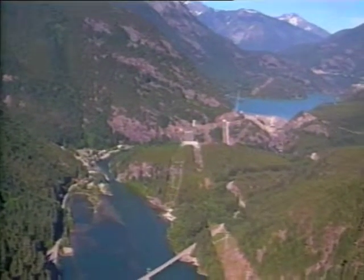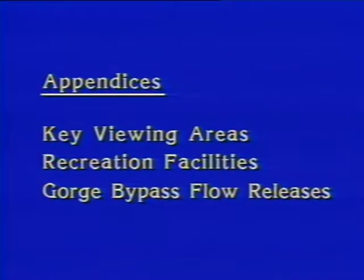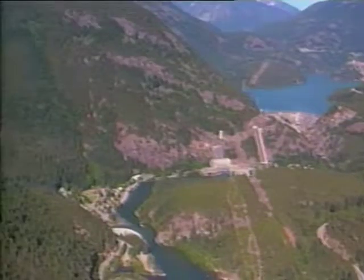request. The videotape is designed to provide clear images of the project facilities, to illustrate how the facilities are seen by the public, and to place the facilities in their regional and immediate context. Three technical non-narrated videotape appendices are provided at the end of the videotape. The appendices present all key viewing areas, recreation facilities, and gorge bypass flow releases.